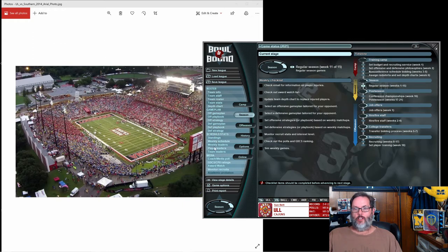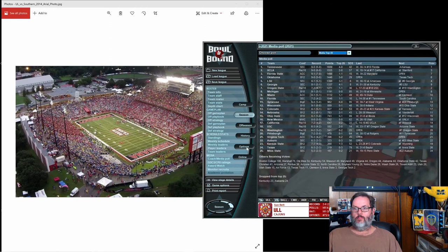Let's jump in and look at the polls, because that's probably something you guys would like to see. Tennessee at 9-0, number one in the nation. UCLA, Florida State, Oklahoma, LSU, Georgia, Oregon State, Michigan, Miami, and Florida rounding out the top 10. You can see Florida's the only team in there with two losses. Syracuse in the Big East is unbeaten, not getting a lot of love in the polls, but a win over Pittsburgh would probably help them jump up.